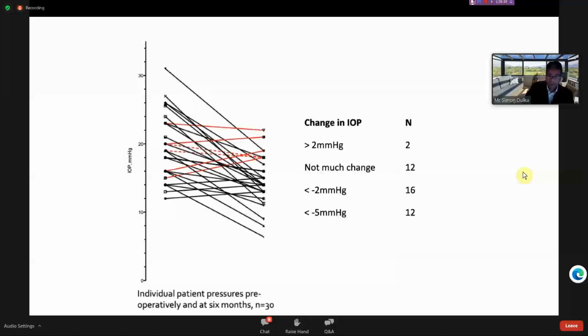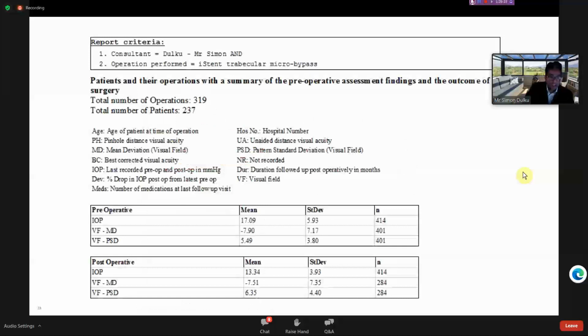Now, since that time, I've done a much larger number of iStents, and I've actually just gone onto Medisoft today to get my latest figures. And these are completely unvarnished figures that are straight out of the electronic patient record, and I haven't corrected them for comorbidities or anything like that. So I've done 319 phaco iStent procedures, some of which will have been done by fellows, maybe 30 or 40. The rest were done by me.